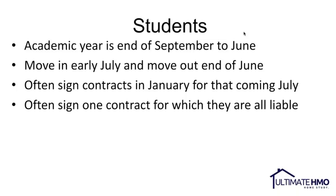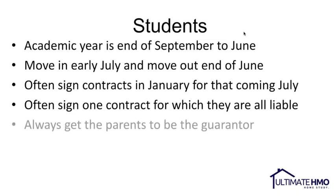And the other interesting thing about students, unlike other HMO tenants, they often sign one contract. So you get all of the tenants to sign one contract for which they're all jointly liable for that contract. What that means is if there's a group of 5 of them and one of them falls out because they failed their exams, it's down to the other 4 to find a friend to come in and replace that person. So that could be great for you. It makes it much easier. You don't have to worry about things.